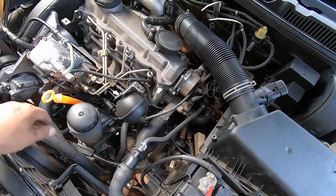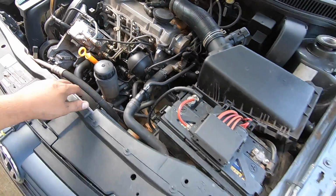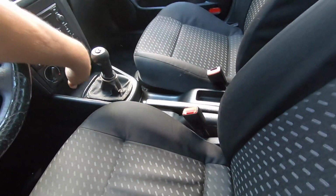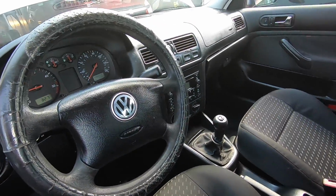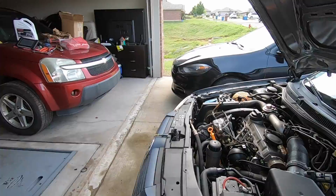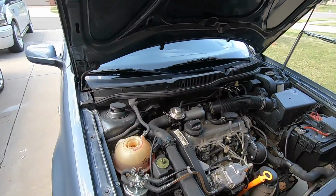keep my eyes on all this here. Yeah, the cooling fans just kicked on. Oh, looks like I've got the air conditioning on. I meant to turn that off. There we go. I don't want the cooling fans on. I want the car to warm up on its own. I want to verify the cooling fans are working properly, which I'm sure they are.